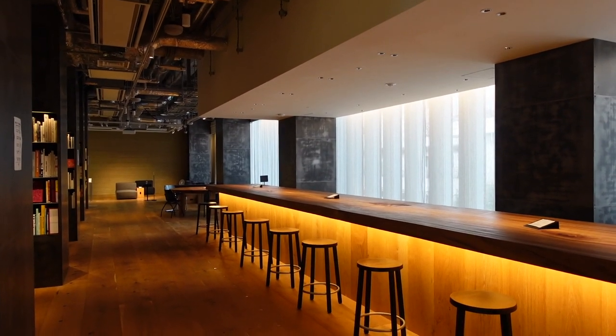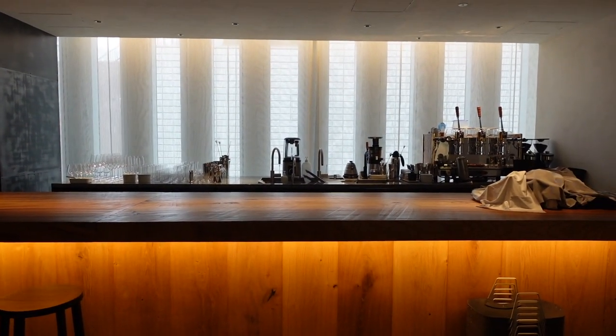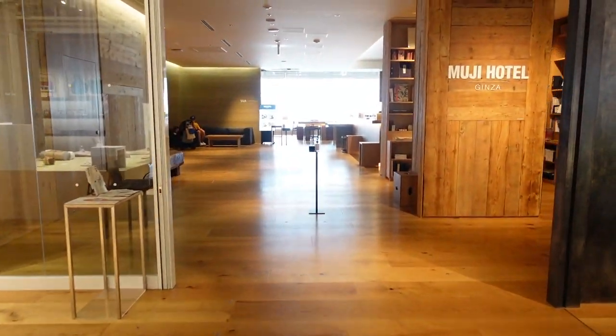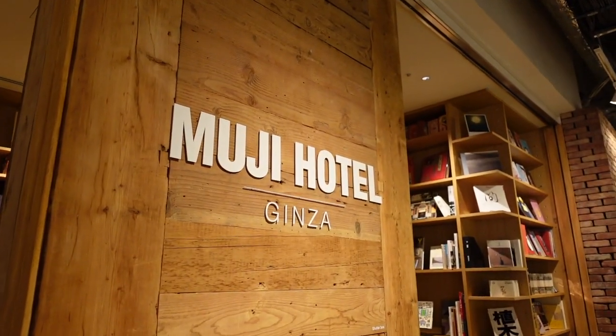On the 6th floor, there's a salon, like a bar, and also an exhibition place called Atelier MUJI near the entrance of the hotel. And here is the entrance of the MUJI Hotel. Are you ready to go, everyone? Okay, let's go.